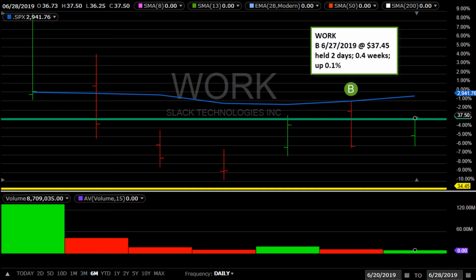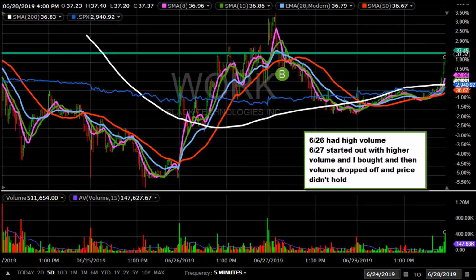So I have held it for 2 days, and it's up 0.1%. I did keep my floor at the 8% loss. You can see it down at that bottom, the yellow. This is a 5-day chart for WORK, and it shows you where I purchased it in the day. It's showing the frequency of every 5 minutes here.